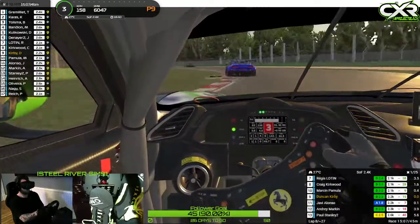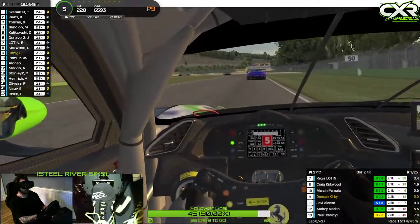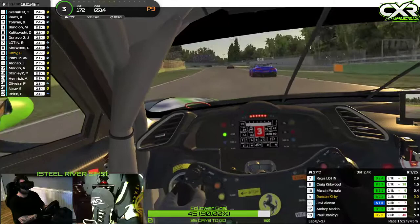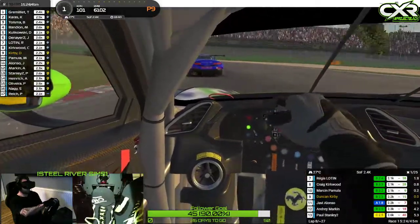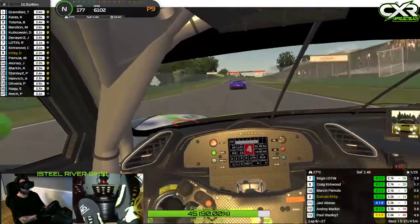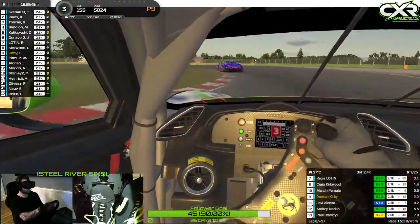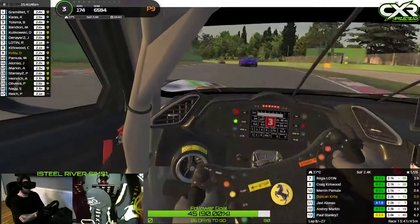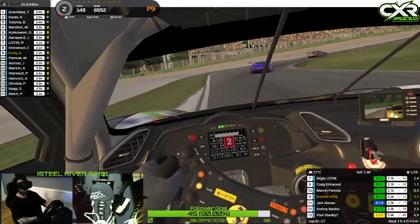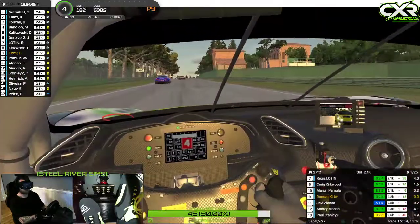Don't panic, we'll get him back. I'm happy to let him go because he'll just cause a wreck in front anyway, so I'll probably pick up a couple of positions later on in the race because of him. That is definitely the guy. He's got pace anyway. But I can pretty much guarantee that this guy's going to cause a problem somewhere.